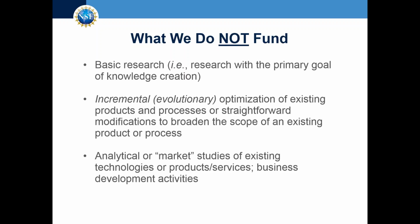So we really would like to see that the fundamental work has been done, that you can, if possible, reference that with a scientific citation, or perhaps you have your own preliminary data. Both of those will make this proposal much stronger, but your objectives should not be basic research or knowledge creation. Also, something else that we don't fund, which I think sometimes is not intuitive to small businesses, is that we do not fund incremental improvements in existing products or processes.